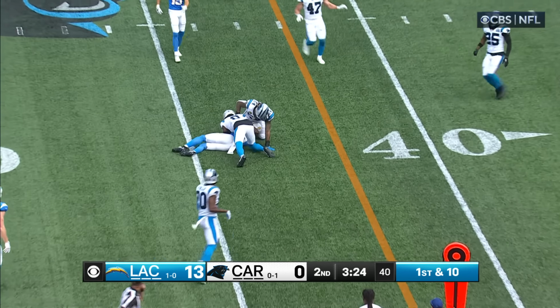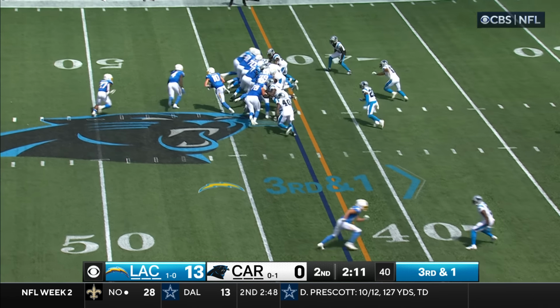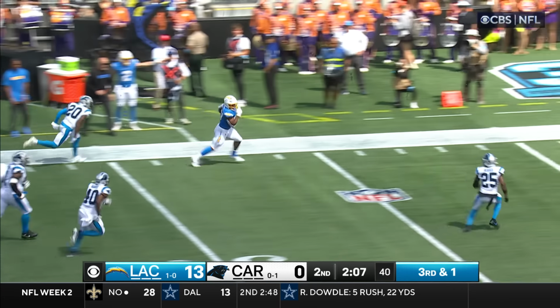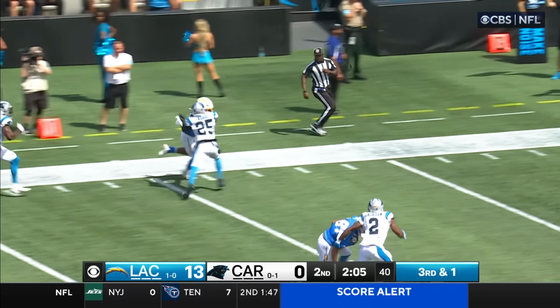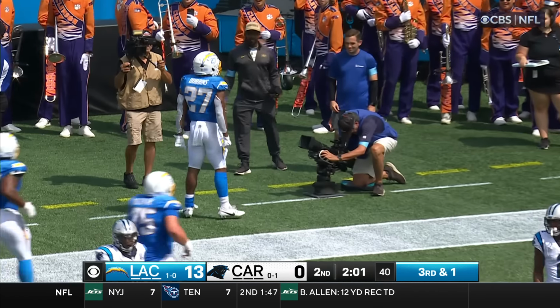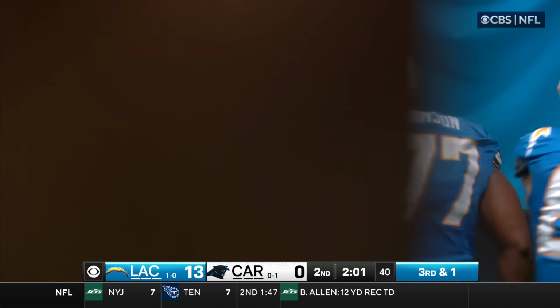Pass is complete to Palmer. Dobbins trying to get to the edge. He's got a blocker. He's got more than a blocker. Inside the 25-20. Did the sprints help? Oh, boy, he somersets into the end zone. Touchdown, Chargers.